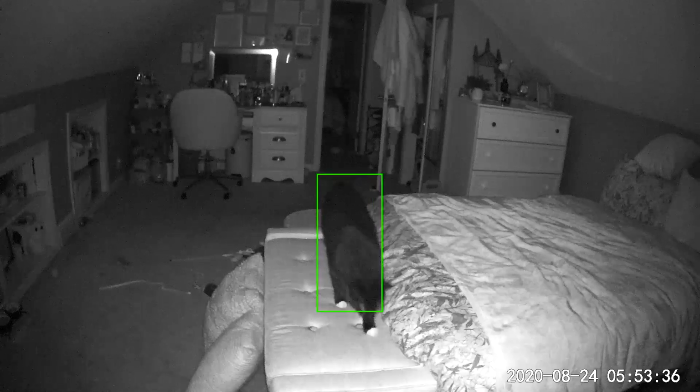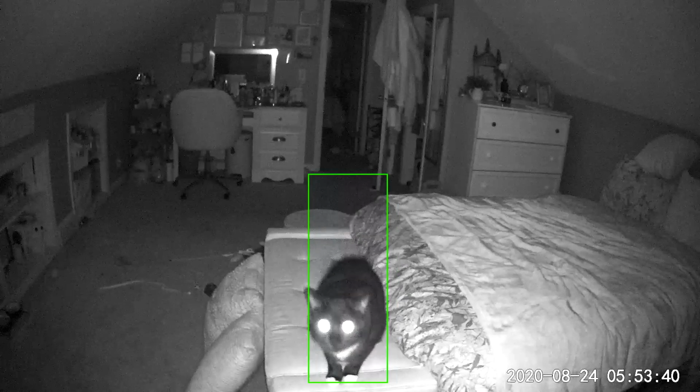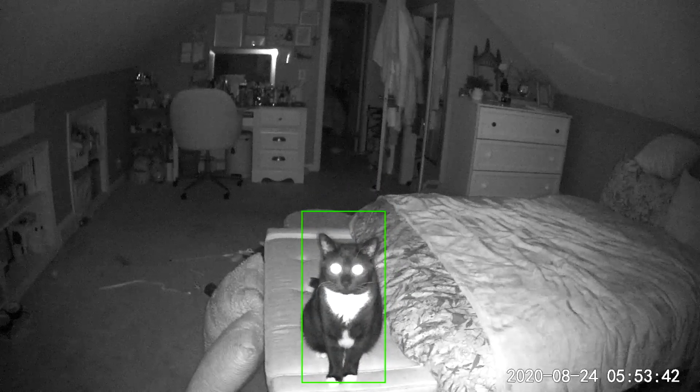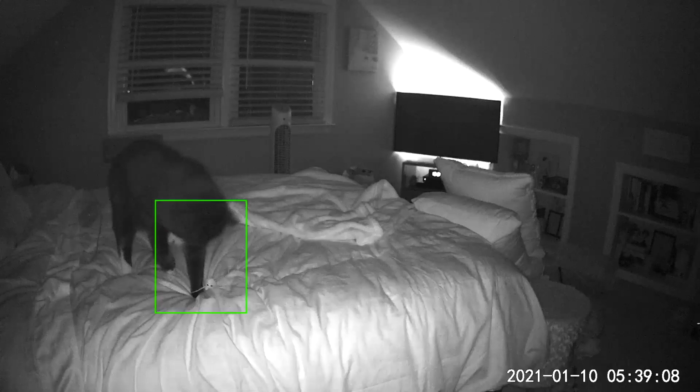I actually had that capture one of my cats knocking a lamp down once. I have a few videos, so maybe I'll put them in here so you can see the quality. They have night vision on them. You can turn it off from your phone, if you don't need to watch them or you're in a meeting and you don't want to get notifications, you can turn it off and turn it on right from your phone. It works through Wi-Fi.